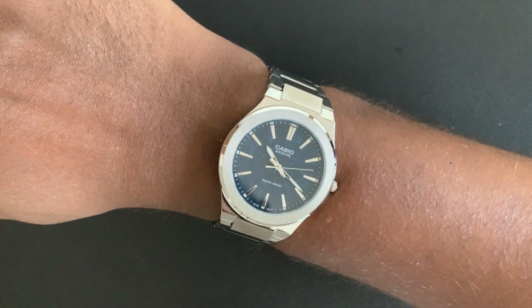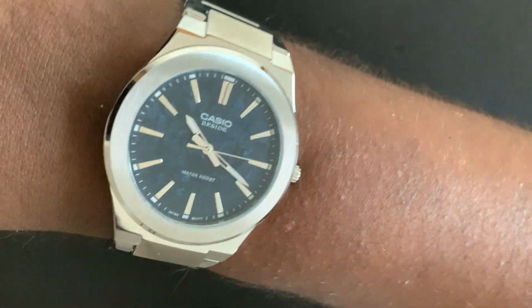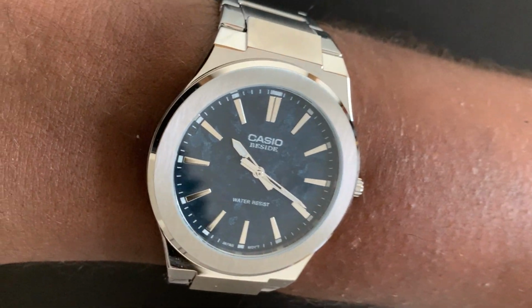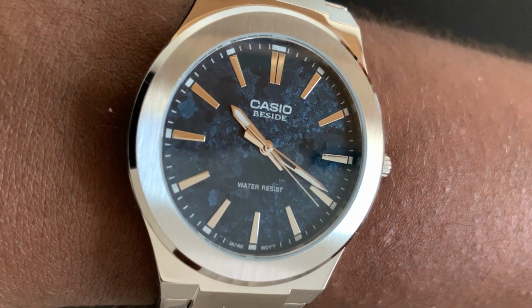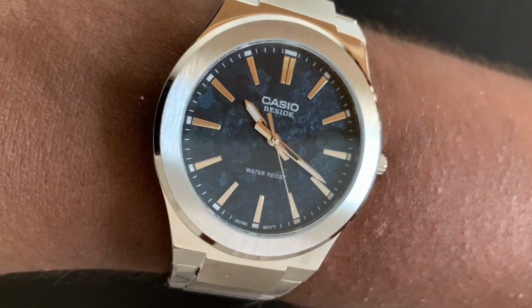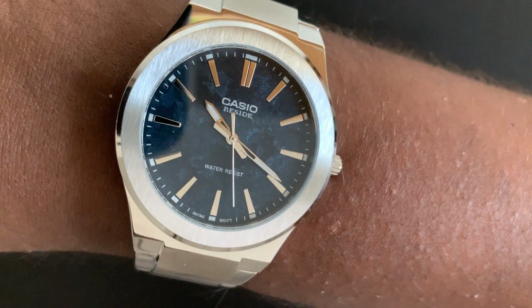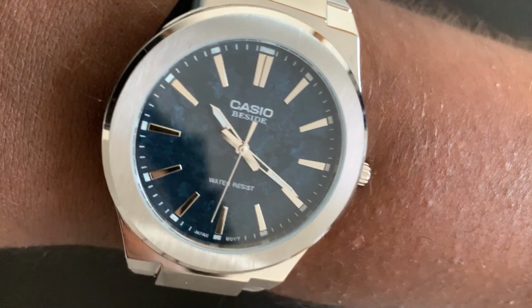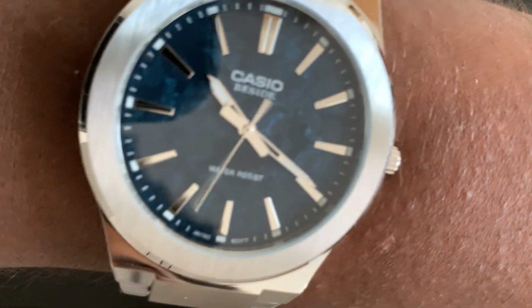But let me tell you something. It's not just there. Look at the markers here. They are really finely polished. There's definitely a magic to the applied indices here. The hands are really chromed out and beautiful. I really admire this watch. It looks good.